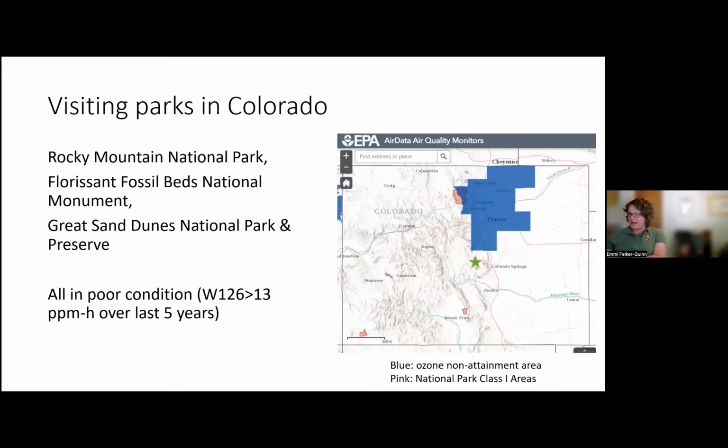So I have a map here of the state of Colorado, and that blue zone in the northeast part of the state is the ozone non-attainment area. So ozone is higher there than EPA's standard for human health, despite efforts over a couple years with policy, with gas formulations to kind of bring ozone down. Ozone remains high. You can see that overlaps with a little pink shape, which is Rocky Mountain National Park.